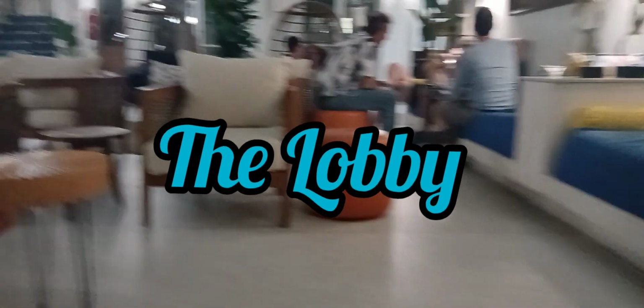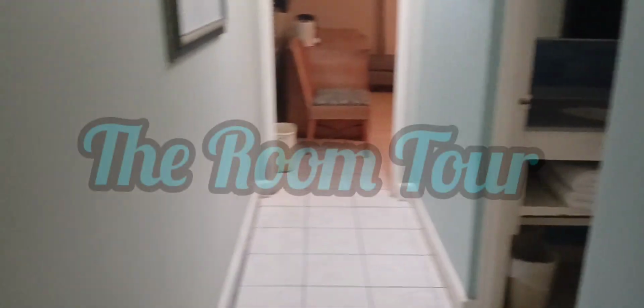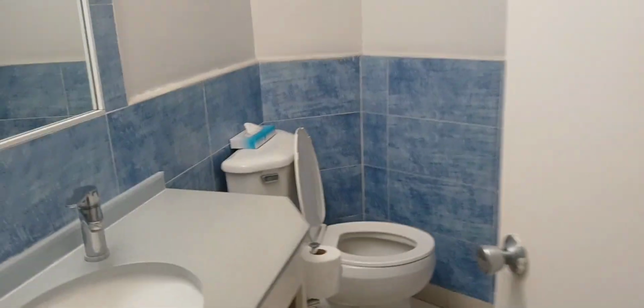As we enter, there is a lobby in the check-in area. It's very cozy, nice color scheme. As we enter the front door, first place you go is the bathroom. Very small.